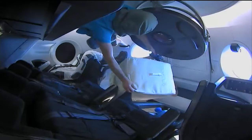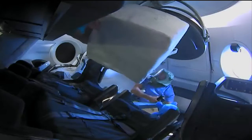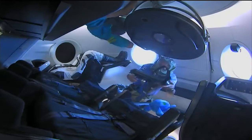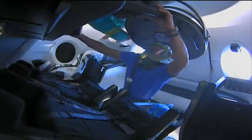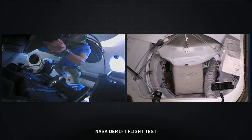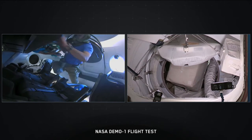All right, again, if you're just now tuning in, you're seeing human beings inside of the Crew Dragon spacecraft. It's David Saint-Jacques and Oleg Kononenko from Expedition 58. They're already moving some of the cargo around. They're in there taking some atmospheric readings. That hatch was opened at 5:07 a.m. Pacific, 8:07 a.m. Eastern, while the station was flying just about 255 statute miles over the northern Atlantic.